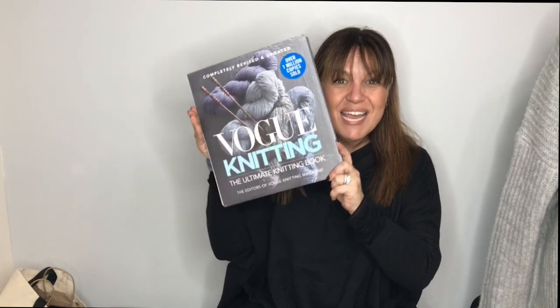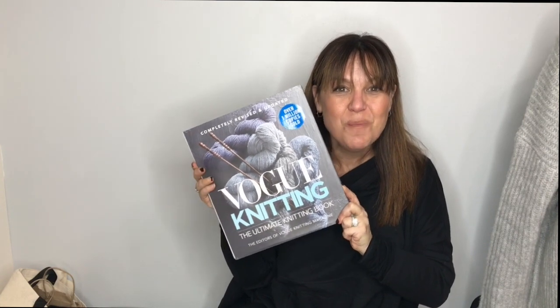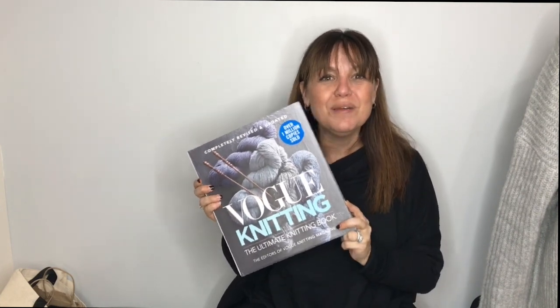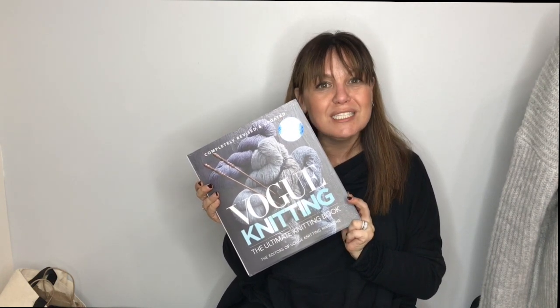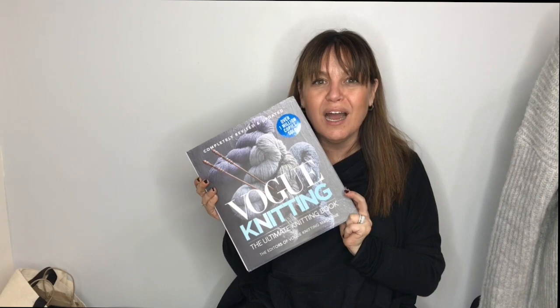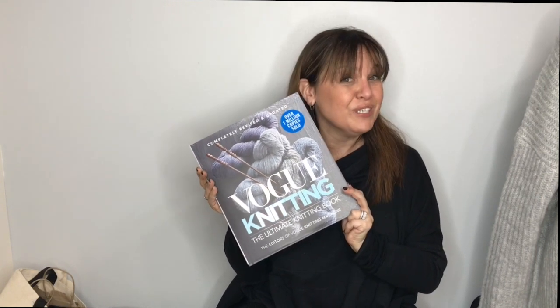One of the coolest things about going to Vogue Knitting Live in New York was an early copy of the Ultimate Knitting Book by Vogue Knitting. Oh my gosh! I am going to be a sponge and take all of this in. I'm super excited. It has tips, it has tricks, it has stitches, it's been newly updated. I am going to dive into this so hardcore. So that was a really good score.